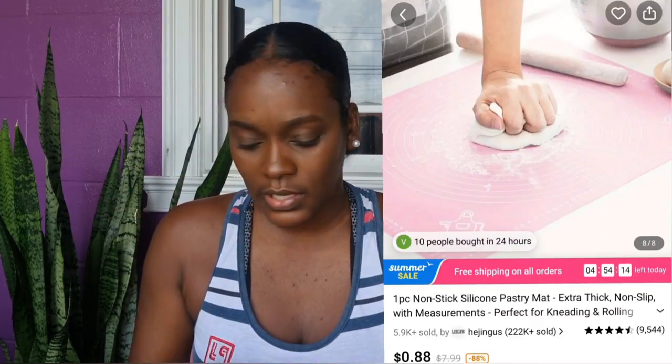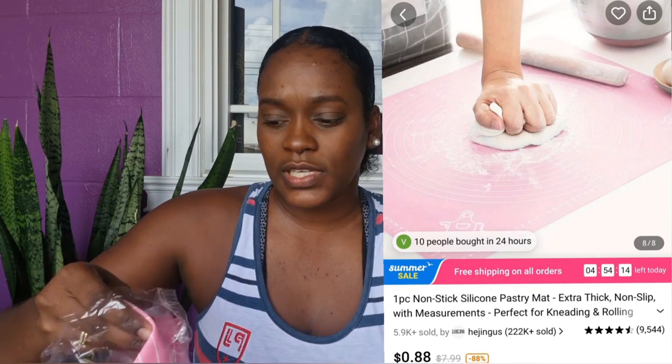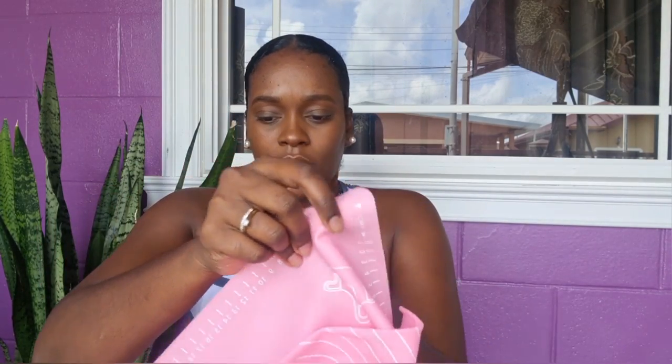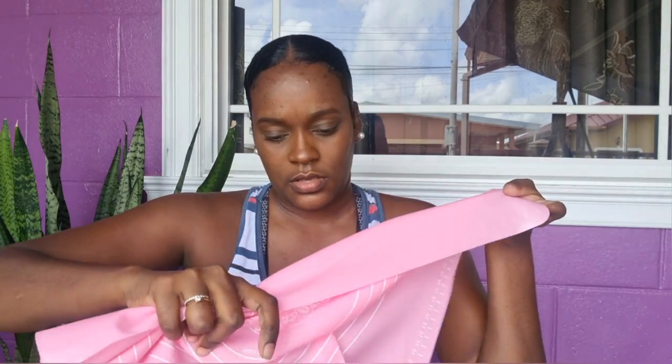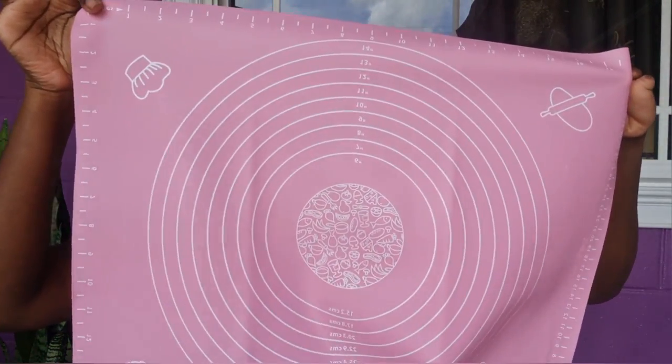This is another one. I picked up a pink one, next to the red mat, for kneading dough and stuff like that. Because I do most of my kneading, even though I have a mixer, I like to use my hands. And I prefer the rubber because it sticks to the counter, so that when you're ready to move and shift and pull, you don't have to worry about it moving too. Right. This is a pink one that I think is so cute. I do like it.